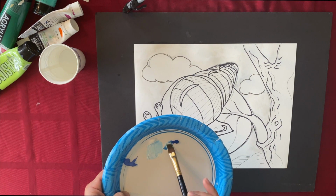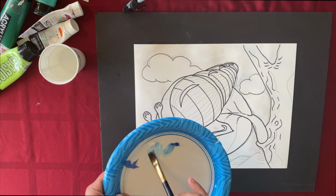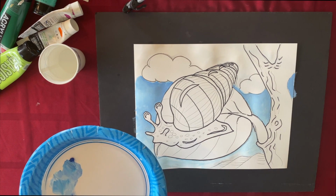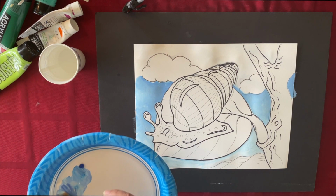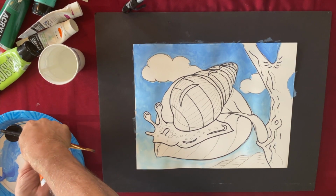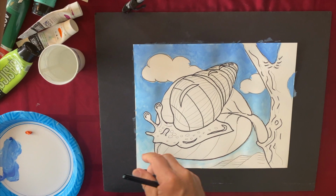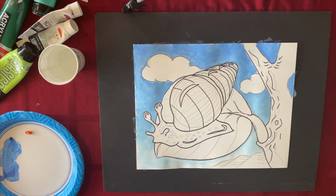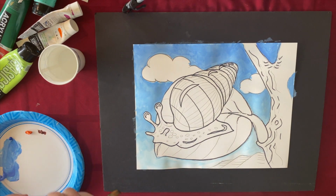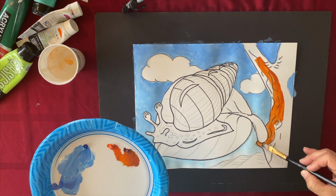Next, I'll mix up a light blue sky with white and a little bit of phthalo blue. For the upper sky, I'm going to use a combination of white with a little more phthalo blue and maybe even a little bit of violet. Next, I'll mix up some colors for my tree bark. This is usually going to be some browns, maybe a little bit of orangish and yellow, whatever colors you want to paint your tree with.